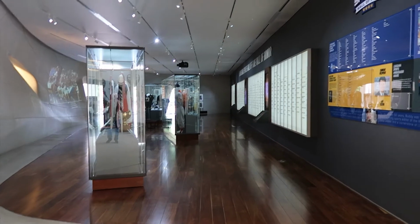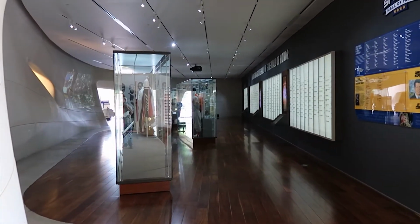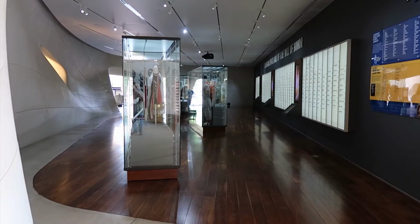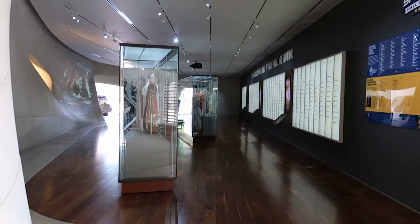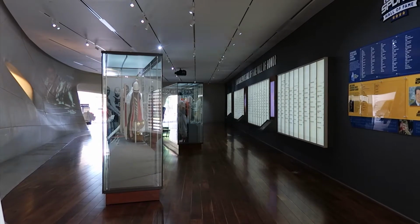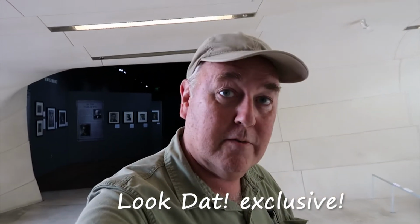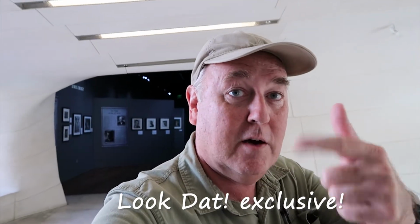And there we go. That's where we first came in, the Hall of Fame. And a lot of that stuff was put in here about a week ago, not quite a week ago. So it's brand new. If you've been here recently, you probably didn't get to see that stuff. So there, take that. It's another Look Dat exclusive. First on the job, first mispronouncing things, and second mutilating history.